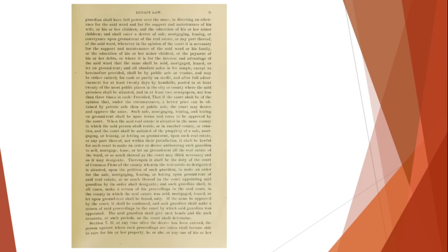same shall be sold, mortgaged, leased, or let on ground rent, and all absolute sales and fees simple, except as hereinafter provided, shall be public sale or vendue, and may be either entirely for cash or partly on credit, and after full advertisement for at least 20 days by handbills, posted in at least 20 of the most public places in the city or county where the said premises shall be situated, and in at least 2 newspapers not less than 3 times in each. Provided that if the court shall be of the opinion that under the circumstances a better price can be obtained by private sale than at public sale, the court may decree and approve the same.